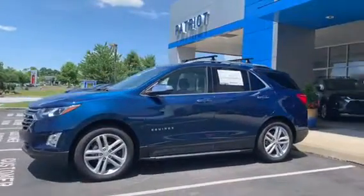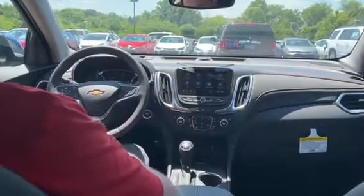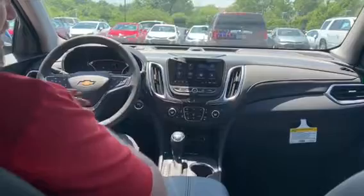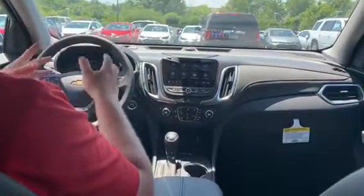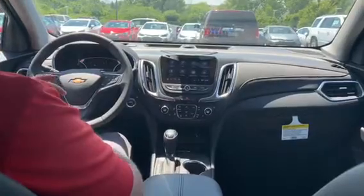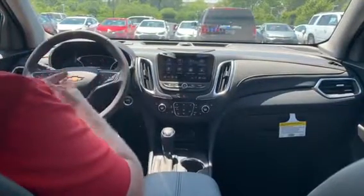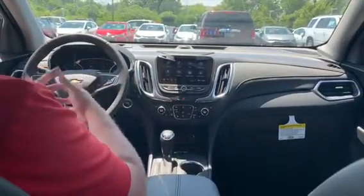All right, and now we are on the inside of this brand new redesigned Equinox with a whole host of amazing features built in. Let's start with the touchscreen. This is an 8-inch infotainment 3 system. This is going to have your AM, FM, XM radio built in, with also compatibility for Bluetooth, so you can stream music wirelessly to it. You can also plug into the USB ports to stream music from your phone or an MP3 player.